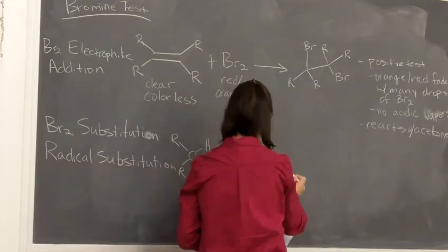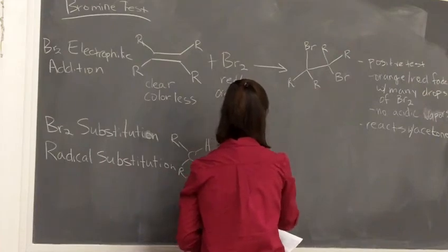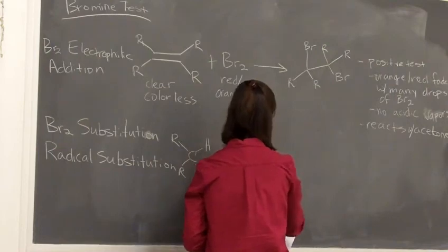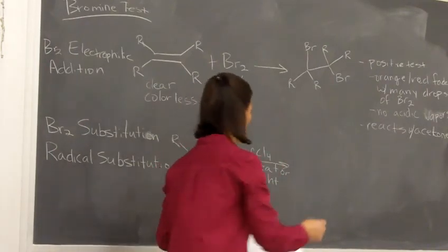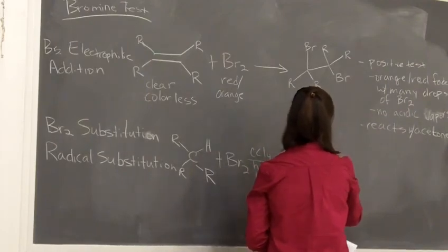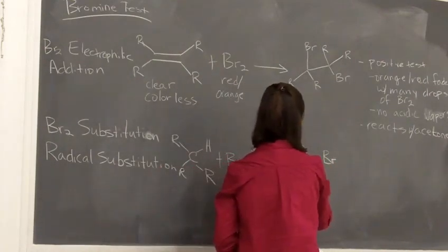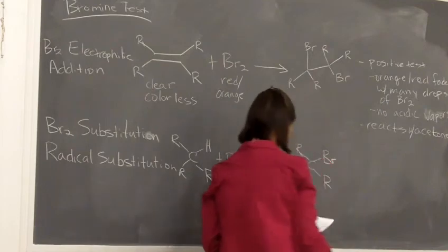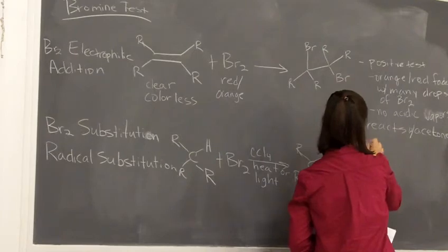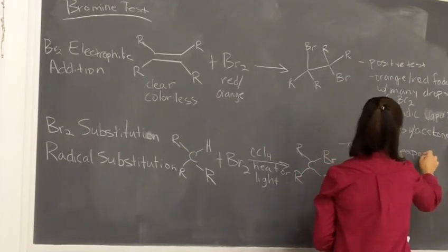is in the presence of heat or light, and we've definitely got heat and light. We're going to be heating everything. Probably more the light after you're done though than the heat. You'll get the bromine substituting out a proton. So you lose a proton for the bromine, all right? This guy, when you do the pH paper test, you get acidic pH paper. Okay?